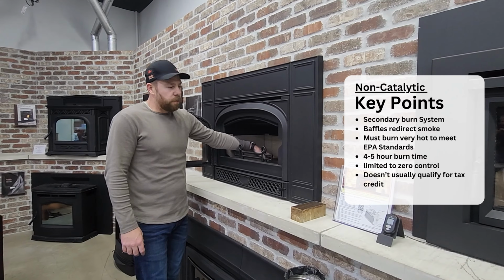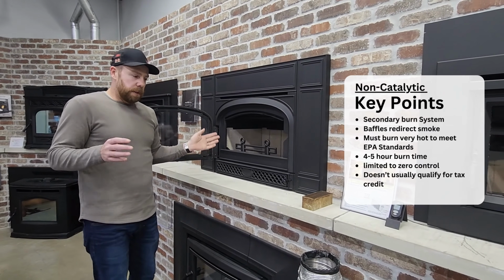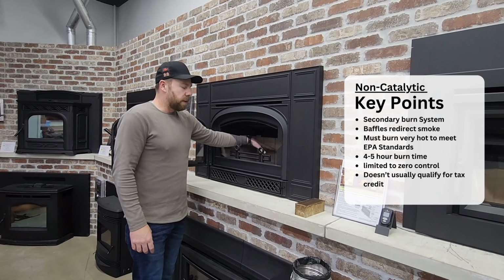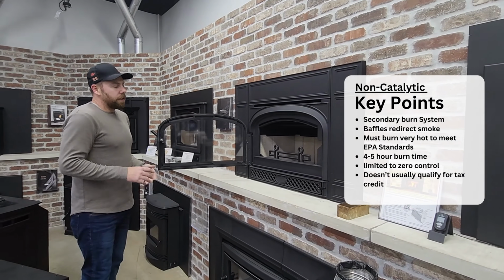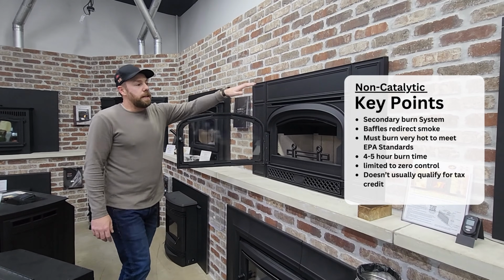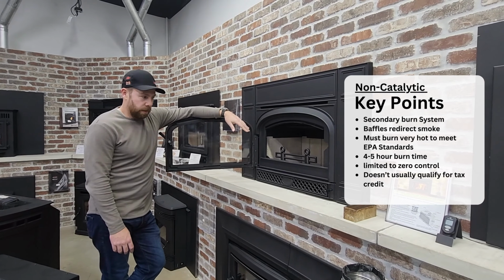I don't care what any manufacturer says, what any sales rep says, 7, 12-hour burn time, it's all baloney. It's all going to be based off of the size of the firebox, the species of wood, but I would say out of your average 2.2, 2.4 cubic foot firebox, you could expect a true 4-hour, 5-hour burn time at the most. You almost never get an overnight burn in today's version of a non-catalytic stove.